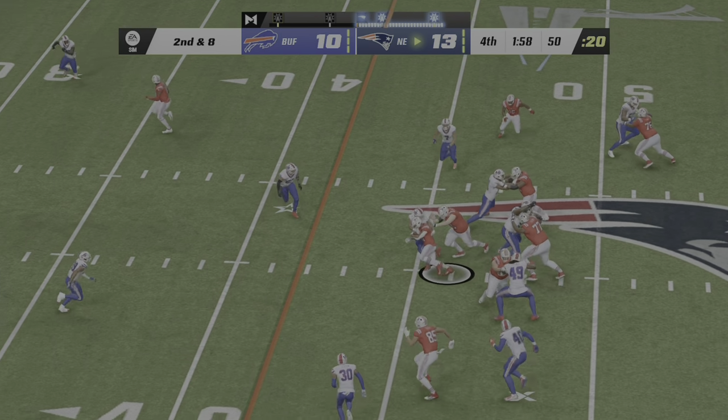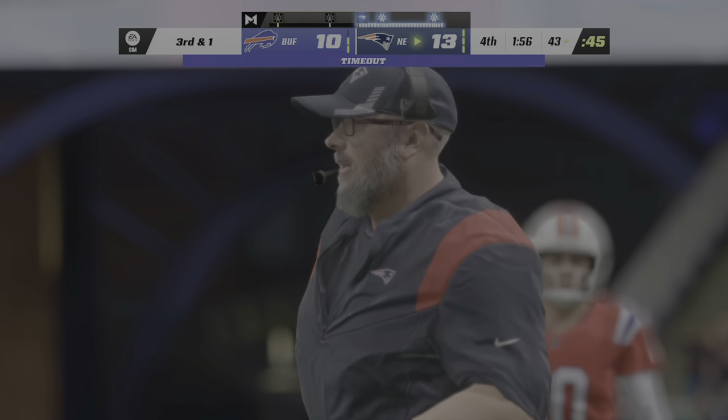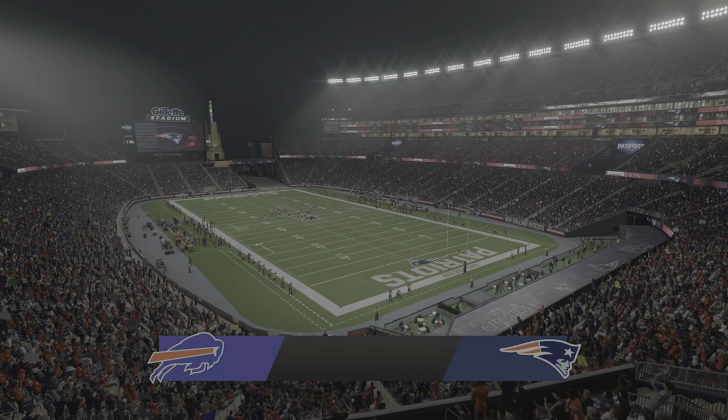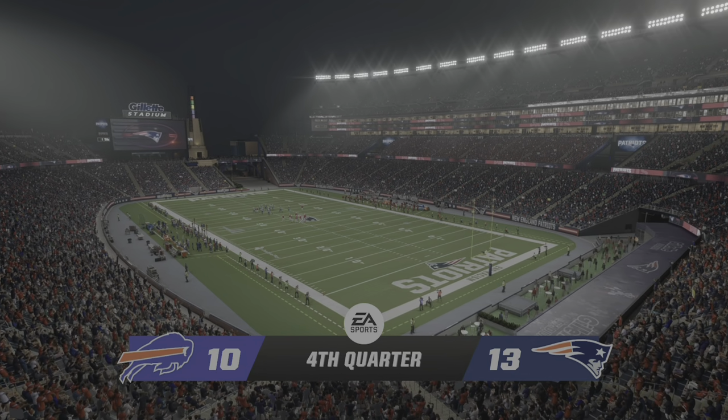They run again with Harris. And he's going to be brought down inside the 45 at the 43. And now right out of the two-minute break, we'll get a timeout used defensively with a minute 56 to go.